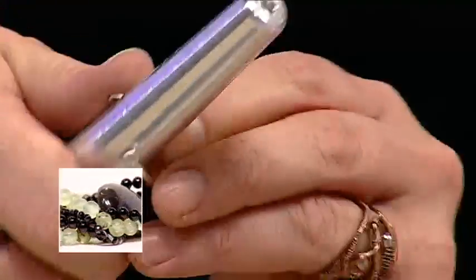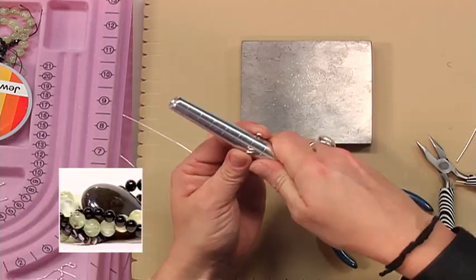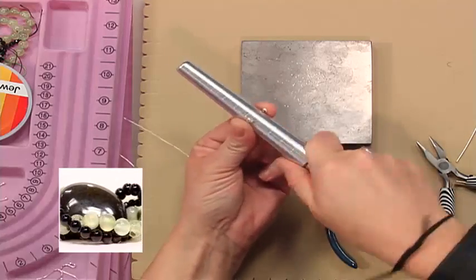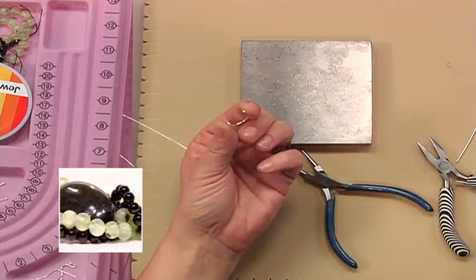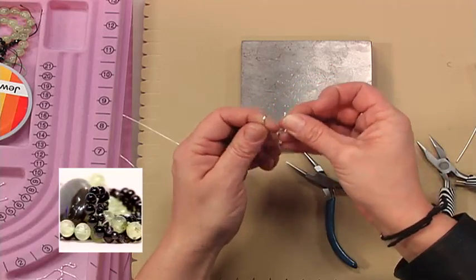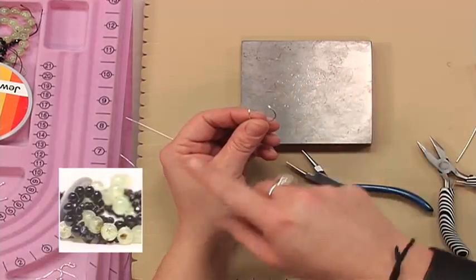So I'm going to pop the mandrel back on now just to reshape it, because it will have come out of shape slightly. And I don't need to worry that you've made it smaller now because you've got the gap, because you're going to fill that in with a gemstone. Fill that with gemstones, yeah. So obviously the bigger the gemstone, the larger you make the first ring.